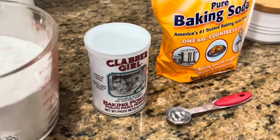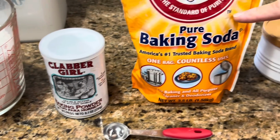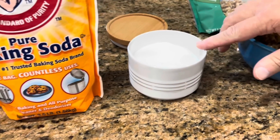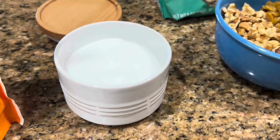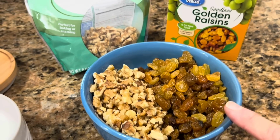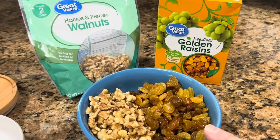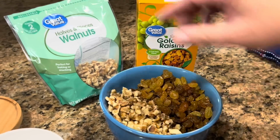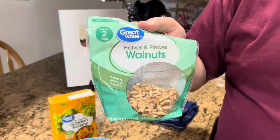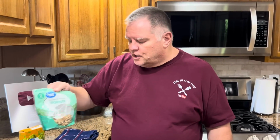Then we're going to use 1 teaspoon of baking powder, 1 teaspoon of baking soda, and it says 1 pinch of salt. Now, to stir in at the end, we're going to add 1 cup of nuts and 1 cup of raisins. The recipe from Sally's great-grandmother just said nut meat, which means you can use pretty much any nut, whatever nut you want to use.